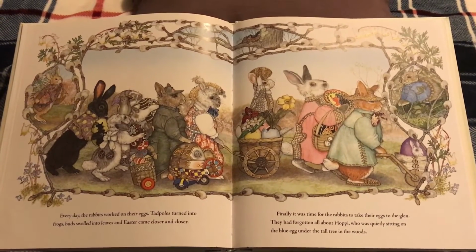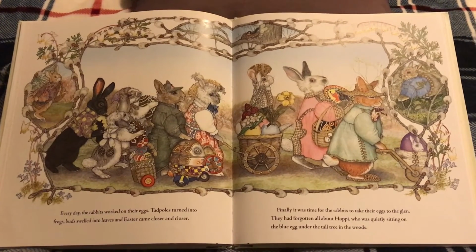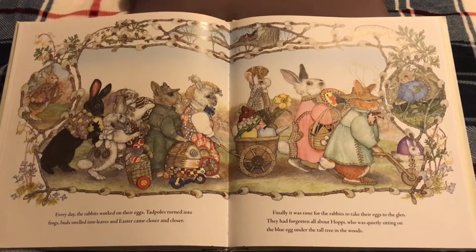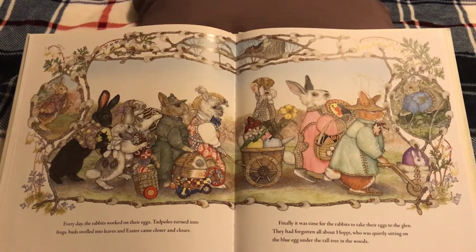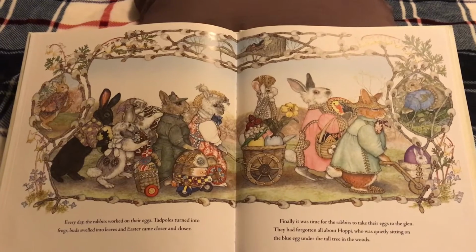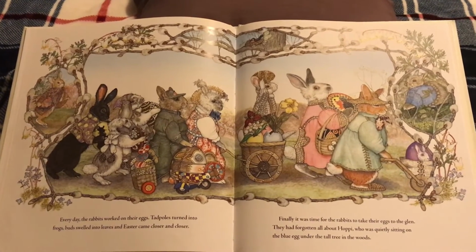Every day the rabbits worked on their eggs. Tadpoles turned into frogs, buds swelled into leaves, and Easter came closer and closer. Finally it was time for the rabbits to take their eggs to the glen. They had forgotten all about Hoppy, who was quietly sitting on the blue egg under the tall tree in the woods.